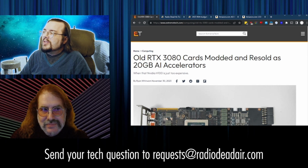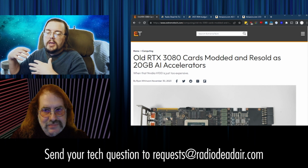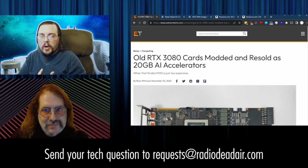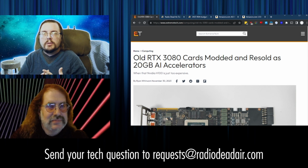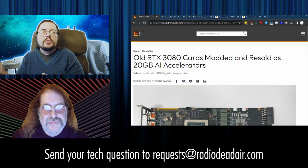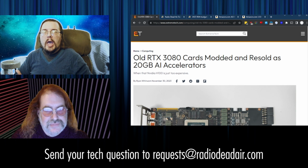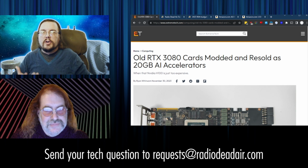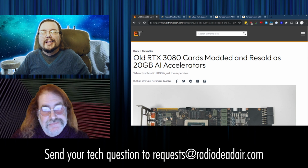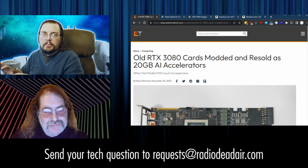The significance of this is you're going to have these companies realizing the ban on China on shipping out stuff like the H100 and even some of the lesser ones, even the RTX 4090. What you're going to have is these companies snapping up all these used video cards and turning them into fast and dirty AI cards. And the 3080 is uniquely poised for this because you can add more RAM to it.